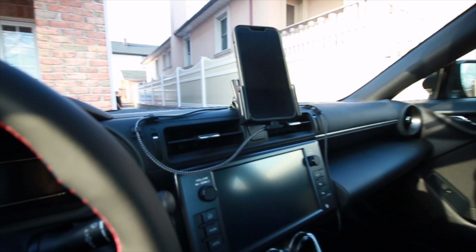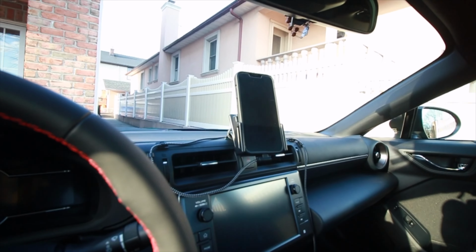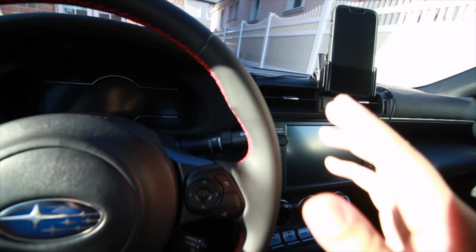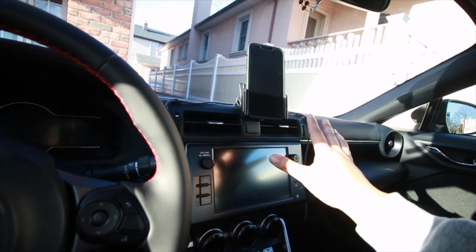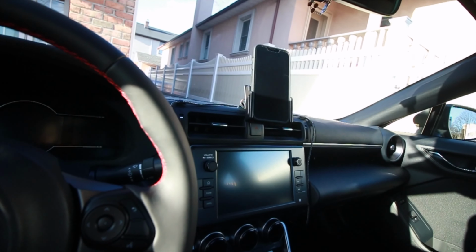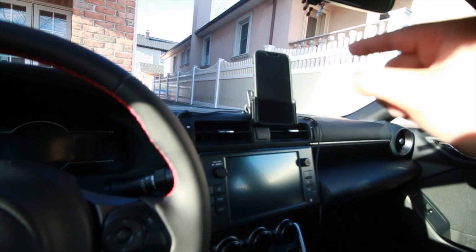So that is, I would say, the perfect ProClip phone mount. If you're looking for a phone mount for your 22 and up BRZ or your GR86, I highly recommend ProClip. You want to have a nice, usable phone mount that's out of the way, doesn't block anything important, still have access to your buttons. Go with ProClip, you will not regret it.